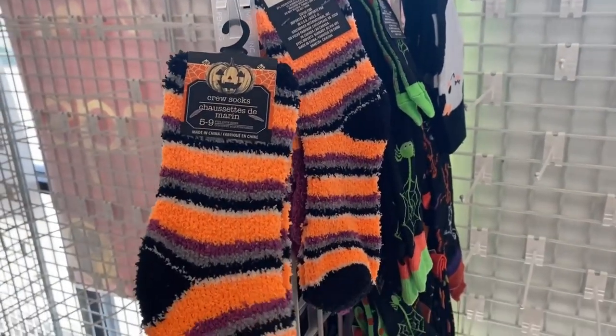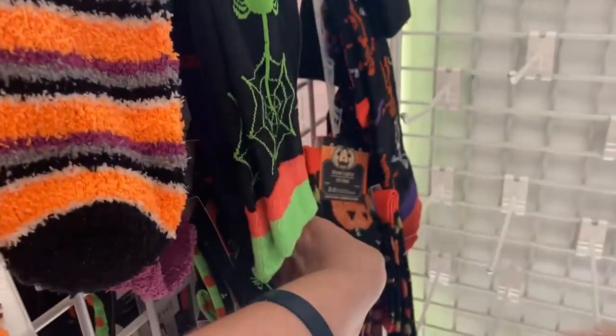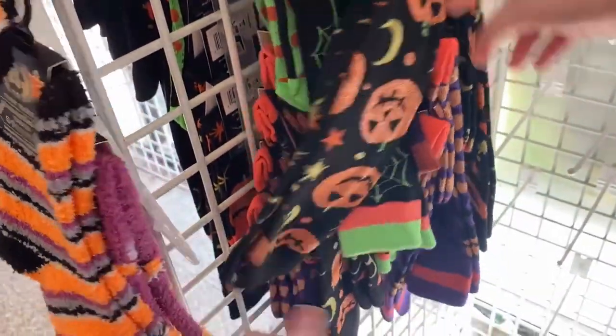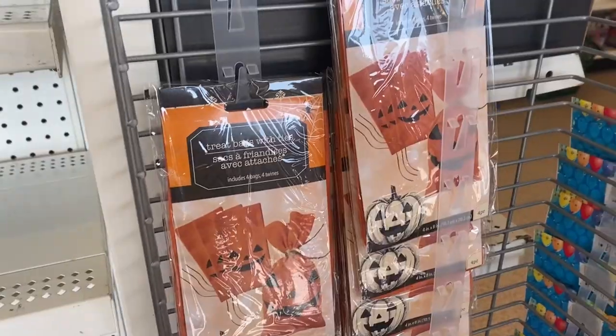I got some of these socks. Let me see. Oh, these are cute. What do you mean cute? They have a wing. I know. Yeah, they have a wing. Whoa, I got this one. This one's spooky.